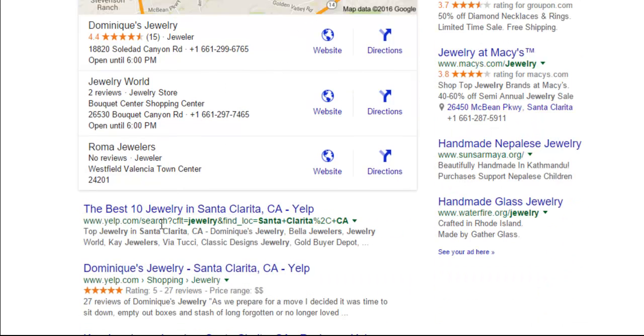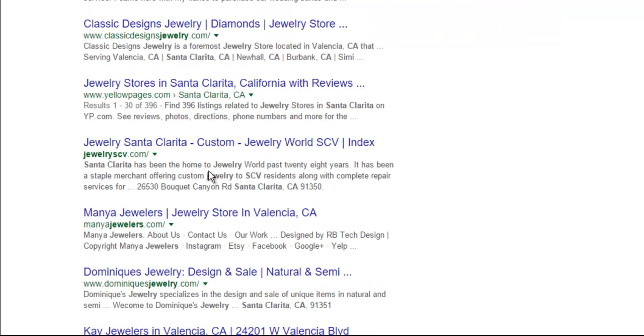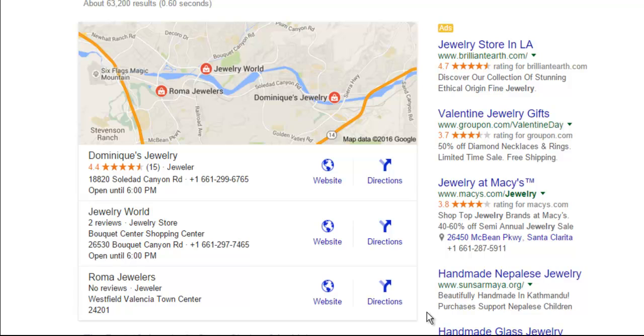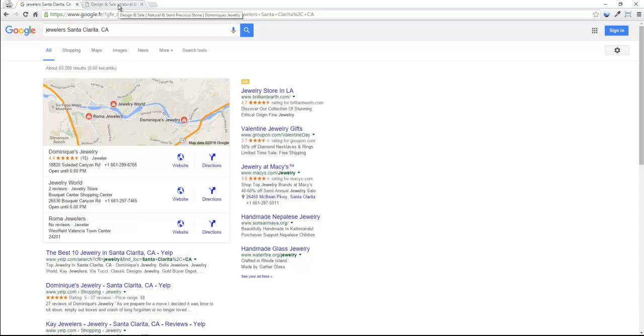And then down here I can see that we also have some listings from Yelp. In fact, this first one here, Dominique's Jewelry, the first one that's in the 3-pack, is the second one listed for Yelp in the organic listing. And there is, in fact, a jewelry site here which is not even in the 3-pack. And I do not see, okay, down here, DominiquesJewelry.com is way down here at the bottom. So this website doesn't rank very highly. And I did do a quick scan of this before I started the video because I wanted to figure out exactly who I would be reviewing today, and it will be the website for Dominique's Jewelry. I'm going to open this up in a new tab and we can take a look at it.